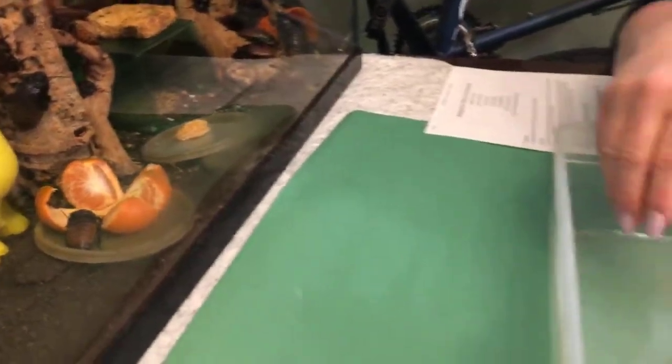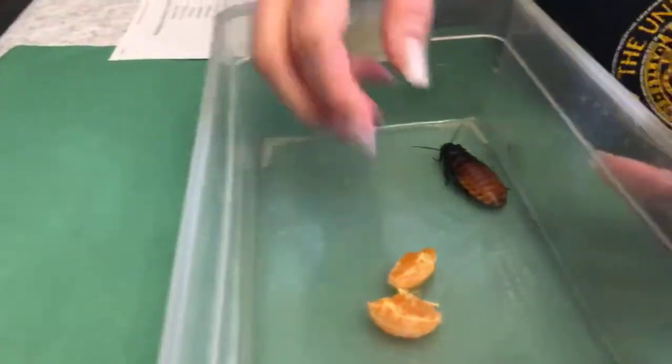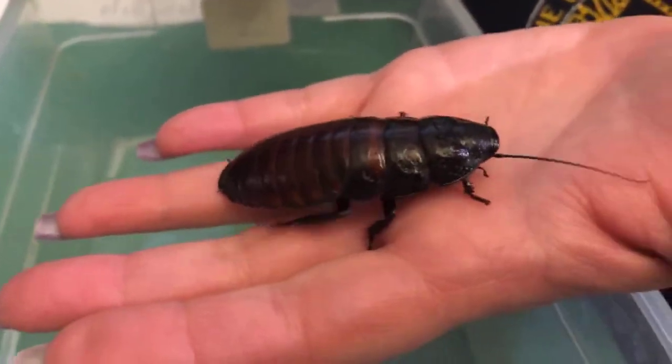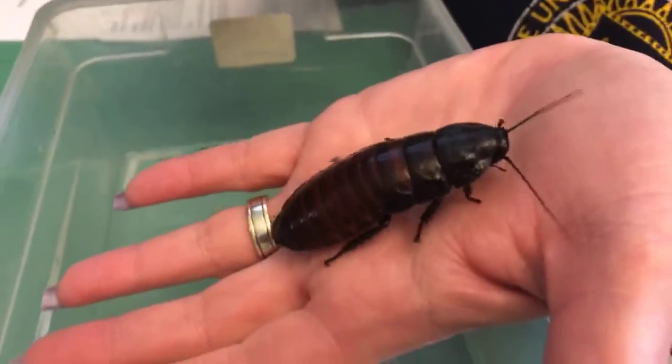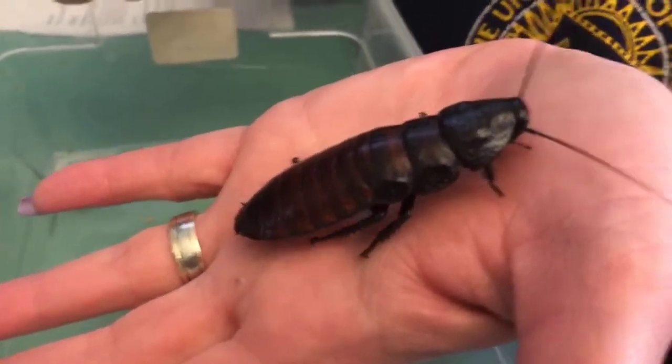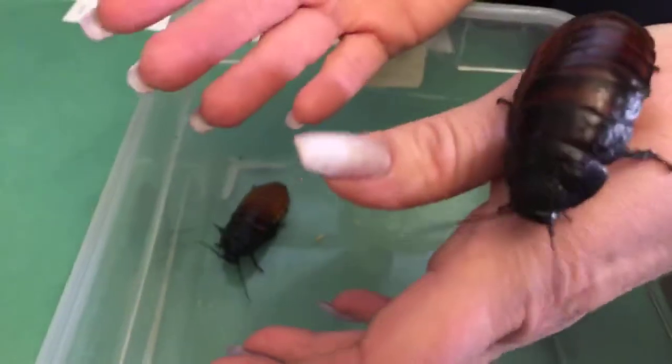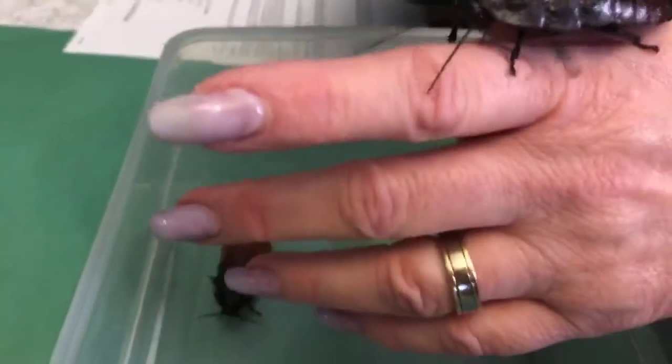If you want to come focus over here, we have 2 of our little friends in here. All right, lady. So this is a female, and the other one is a male. It just tickles when they walk on you. A lot of my students are nervous to touch them, and then they feel brave because they're not going to hurt you. They are insects.